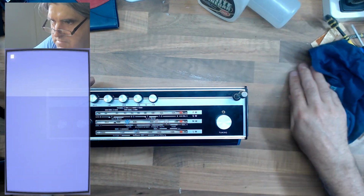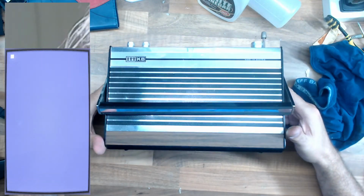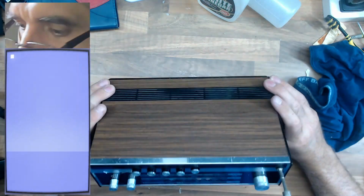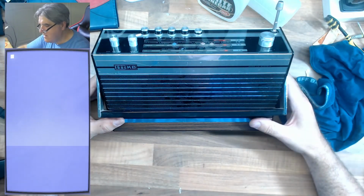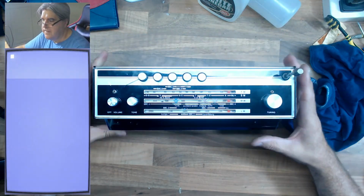Still dropping frames, like Billy-O. So there we have it, the ITT KB model KR712. Working beautifully. Nice and clean again. Just a shame about the antenna. I'll have a shop around, see what I can find, but I don't hold that much hope for it.